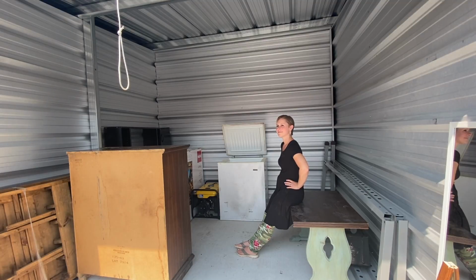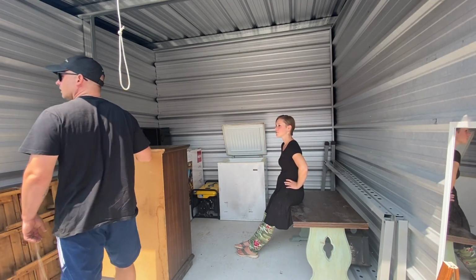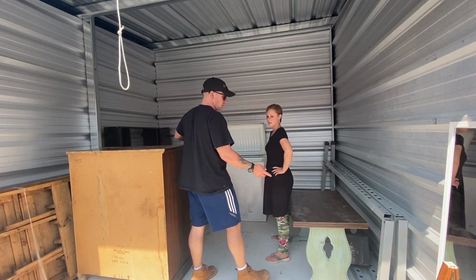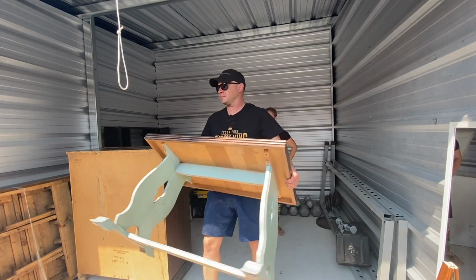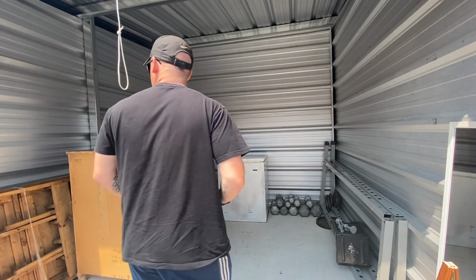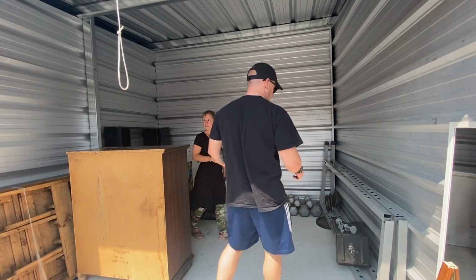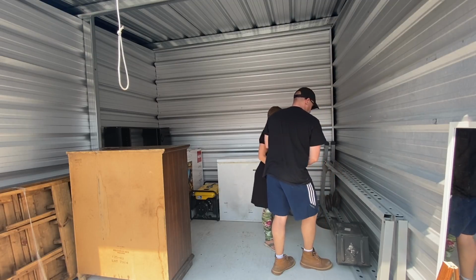What are you thinking we should grab next? I don't know, one of these two big items? Freezer or the generator? What about this? Yeah. I don't think that's fitting right now. No, well this one? I don't think either one, no. But we can throw this stuff in there. This can go in the back. Yeah. We can throw these in.